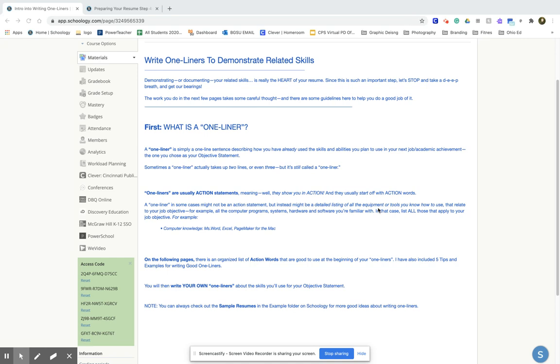So, writing one liners to demonstrate our related skills is really the heart of your resume. Since this is such an important step, we are going to really take this slow and be considerate moving forward from here. First thing, it's important to know what a one liner is. A one liner is simply a one line sentence describing how you have already used a skill and ability that you plan to use at your next job or academic achievement.